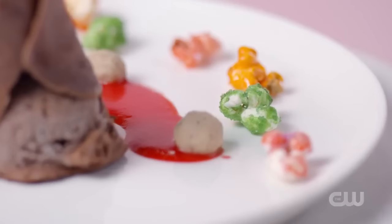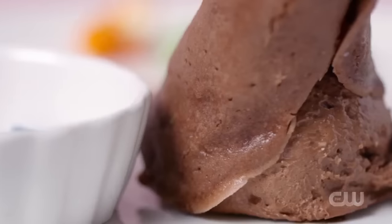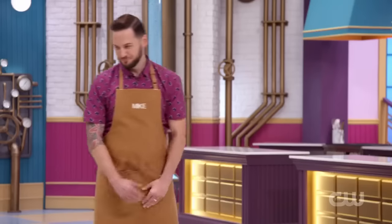Mike, if I listen closely, I can hear little children giggling on that plate. Lots of color explosions going on. You won me over. Thank you. You nailed the dessert, that semifreddo. It was silky, it was smooth. Frankly, I would have loved more of that. Thank you. I have all the elements there, but I'm still worried that it might not be enough.